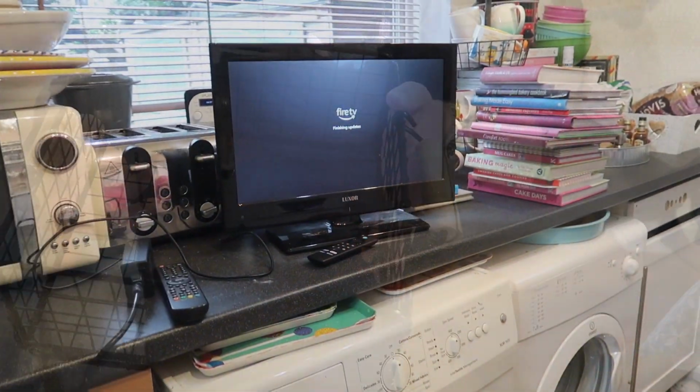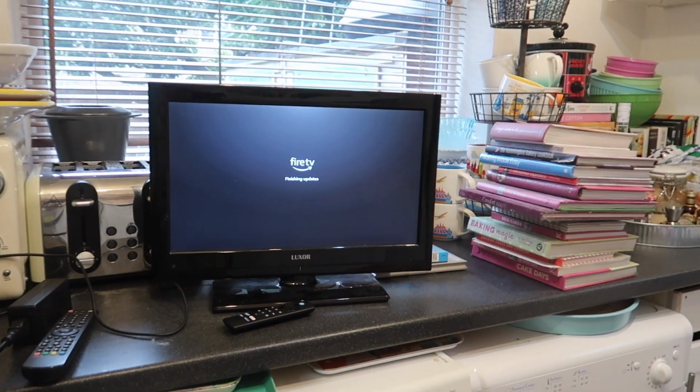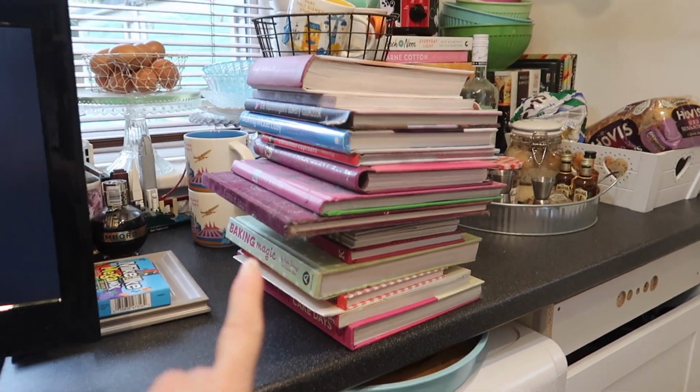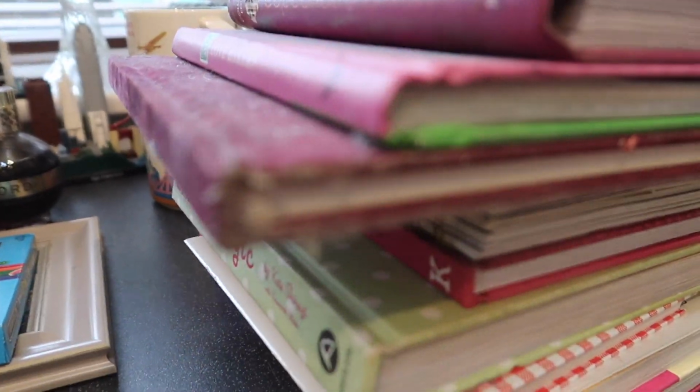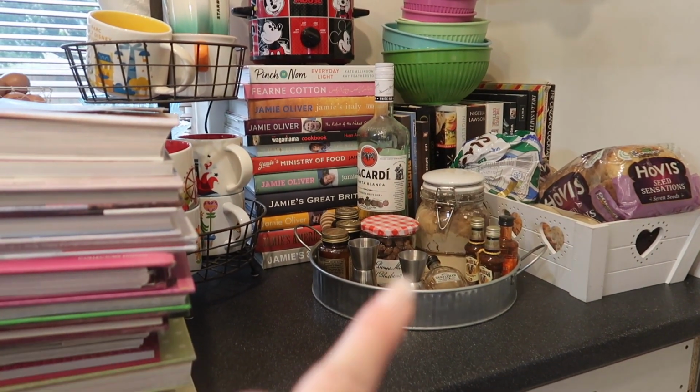Wedged. So Aid's brought the TV down. Is this the one that my mum gave Louis? Yeah. And I'm going to go through the cookbooks. I'm not going to do that right now. So I've got very dusty cookbooks. Oh my goodness. Look at that. That's disgraceful. And I'm going to go through those as well.